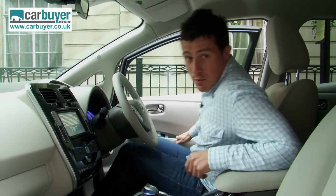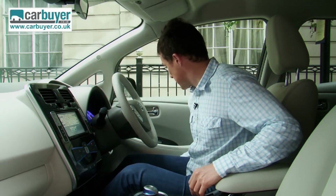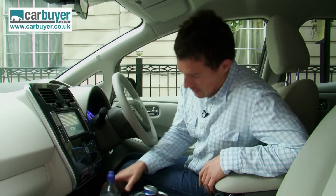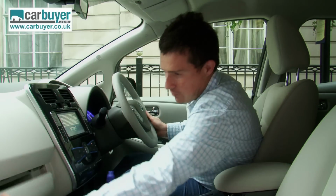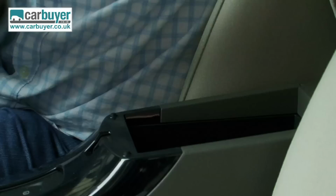The Leaf is also pretty spacious here in the front as well, and has some decent practicality. For instance, the side door bins are big enough for large bottles, and you can even fit them here in the cup holders. The glove box is a reasonable size. There's even a centre cubby to store your valuables.